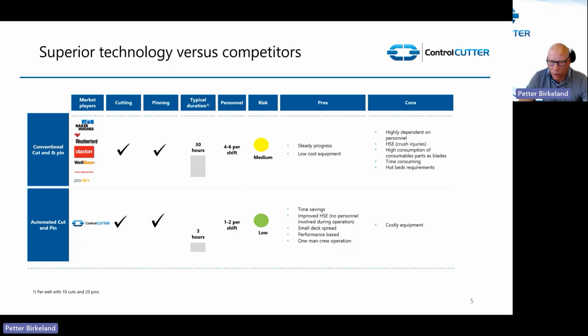Conventionally, you will see that you have to use a tugger or a crane to crane in both tools onto the conductors and off again very often, meaning you have a lot of high risk red zone lifting operations. As we have an automated system, you won't see that, of course. So that sort of improves the HSE as well.